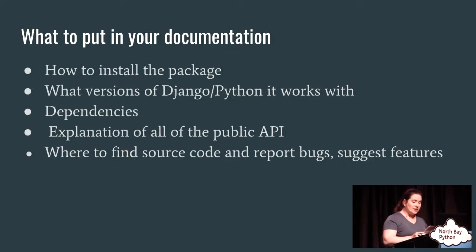how to install the app in the user's project, how the user should change their settings.py and config items, where to find the source code for the project and report bugs or suggest features.